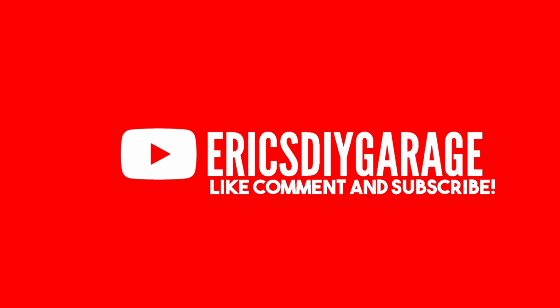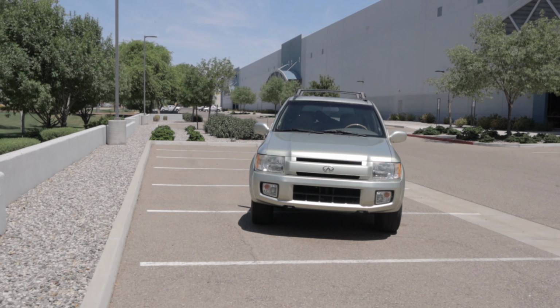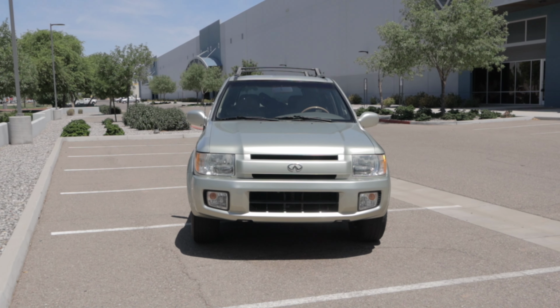As you guys can tell by the title, I bought a dad car. Here is my new to me 2000 Infiniti QX4.